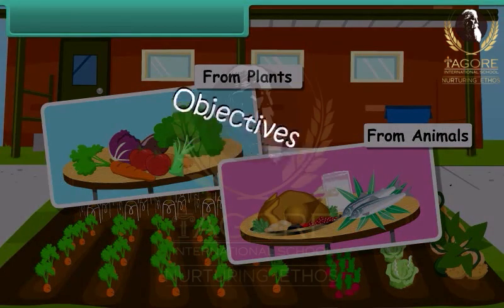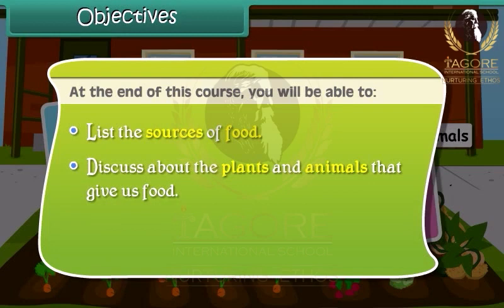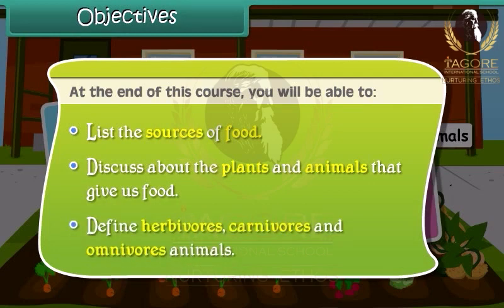Objectives. At the end of this course, you'll be able to list the sources of food, discuss the plants and animals that give us food, and define herbivorous, carnivorous, and omnivorous animals.